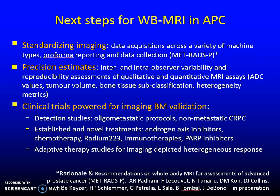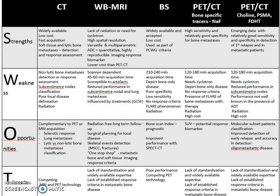Finally, I'd like to leave you with the last slide, which essentially summarizes CT scans, whole body MRI scans, and bone scans. We really haven't talked about sodium fluoride PET scans or newer tracers such as choline PET scans, PSMA, FDHT, etc., which will be covered in a later lecture.